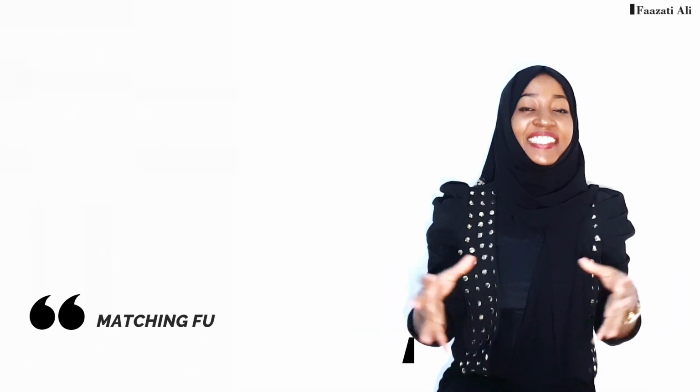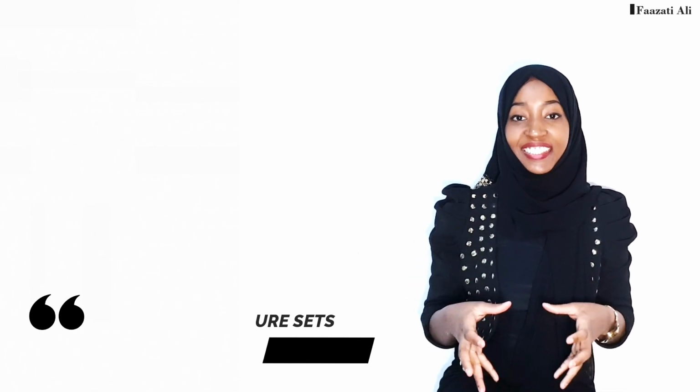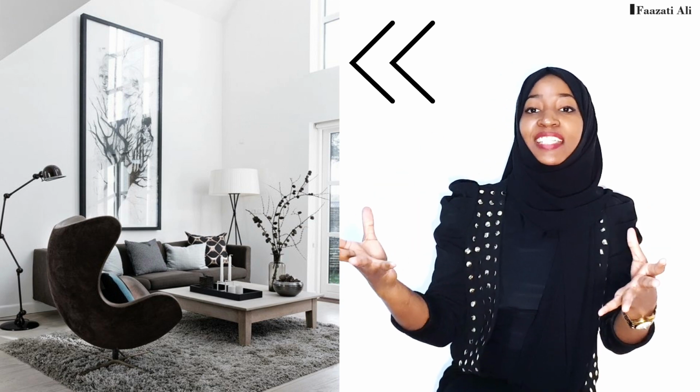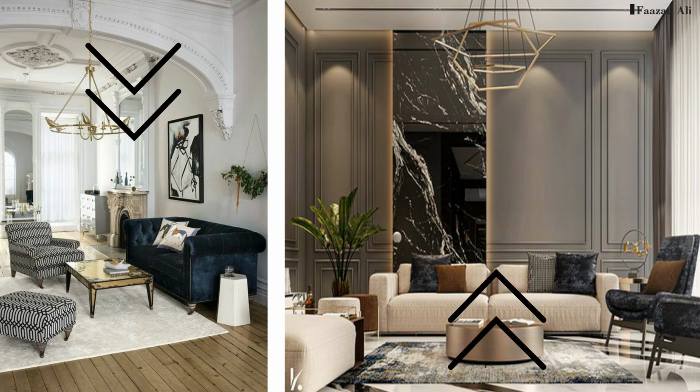Now another mistake that so many of us make is going for matching furniture sets. Now this totally makes a space look cheap. You want to avoid this. You want to go for a mix and match type of setting. If you go for something, let's say a Chesterfield sofa, you don't have to have the rest of your seats in the same style. Go for a different style, could be different patterns, different color. This will look so much better.